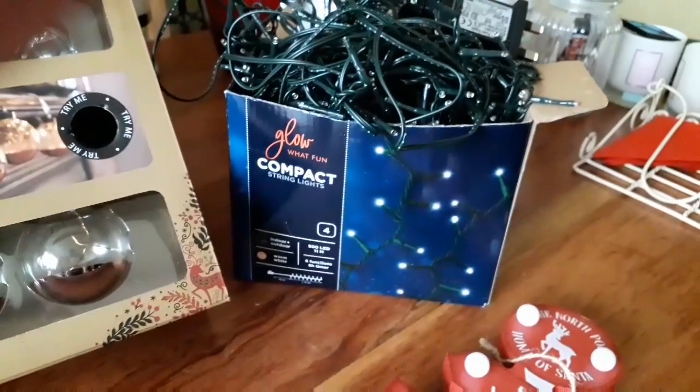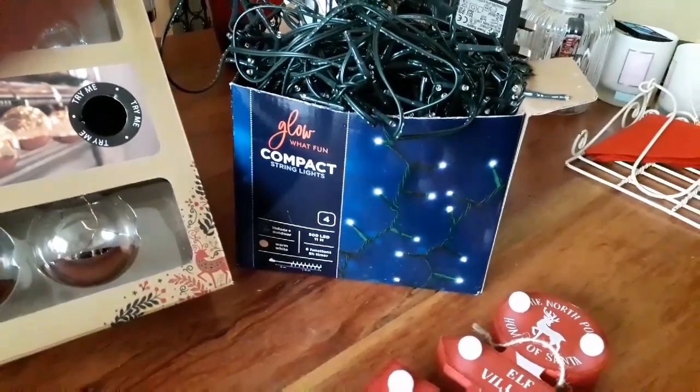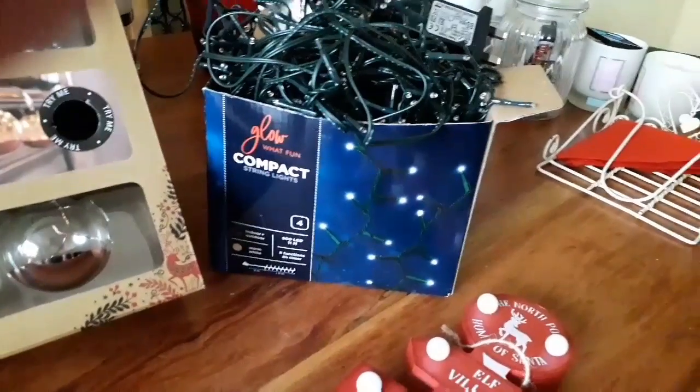Now on to the last, oh no, not the last thing, sorry. We found a box of compact string lights. There's 500 LEDs and 11 meters. Now I've just plugged these in.